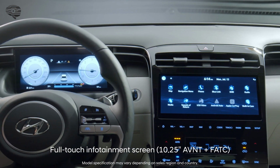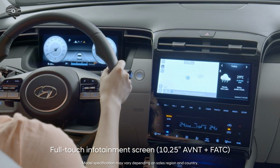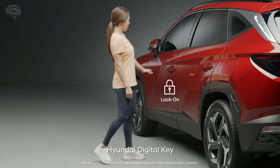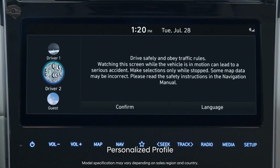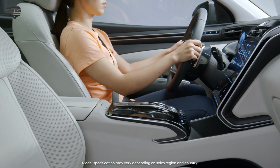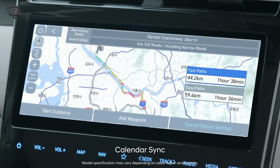The closer full-touch navigation can be operated in a split second. Open the door with your smartphone. Get ready to drive with a single touch. And your car already knows where you're going.